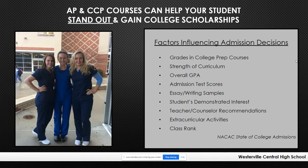For example, if the college wants a writing sample or an essay, they'll include that as well in the decision making. And also if the student shows interest. We tell kids all the time, reach out to the admissions counselors for the different schools. Believe it or not, they do remember students who make that extra effort to make themselves known or to show that they are very interested in that particular college.